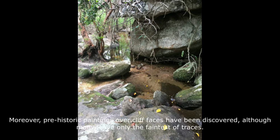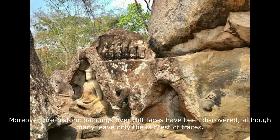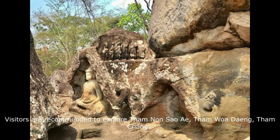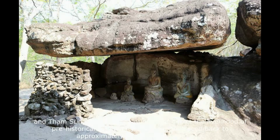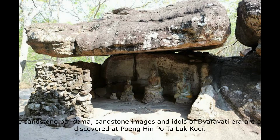Moreover, prehistoric paintings on cliff faces have been discovered, although many leave only the faintest of traces. Visitors are recommended to explore the caves to see the paintings depicting the livelihood of prehistoric communities, which can be traced back approximately 2,500 to 3,000 years ago. The sandstone Sema and sandstone images and idols of the Dvaravati era are also discovered at the rock shelter.